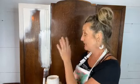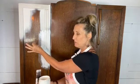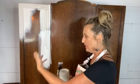Latex paint is rubbery and the bleed through won't soak through that. However, once it's painted on, even if you seal the top of it, if it gets nicked or scratched, we've talked about this before, you can pick it and just peel it away like a sheet. It'll just peel off like a sheet. So that's latex paint.